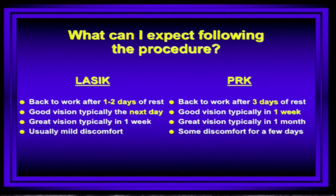What can you expect following the procedure? Well, with LASIK, we try to always do LASIK whenever we can because the recovery time is so fast. So you're back to work after 1 to 2 days of rest. Typically, the vision is very good the next day. There's great vision in 1 week, and there's mild discomfort for 4 to 6 hours following the procedure.